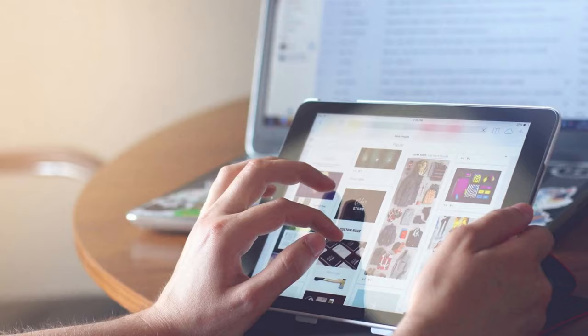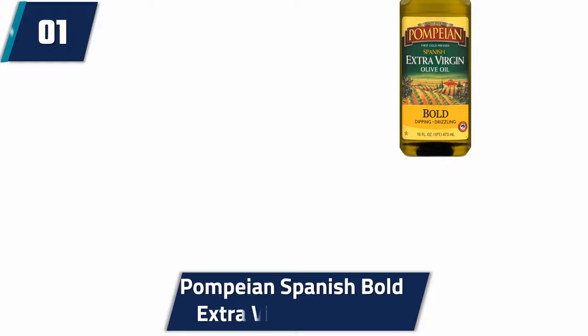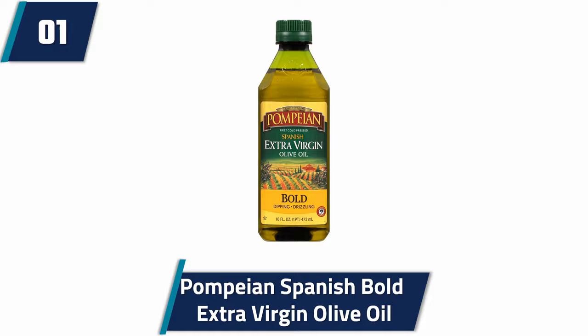At number 1, Pompeian Spanish Bold Extra Virgin Olive Oil. This olive oil brands itself as being the first cold-pressed extra virgin olive oil. It has a 100% Spanish origin and is farmer-crafted.